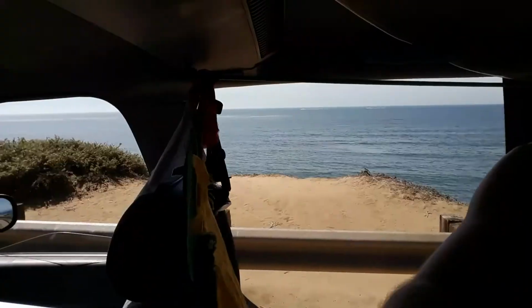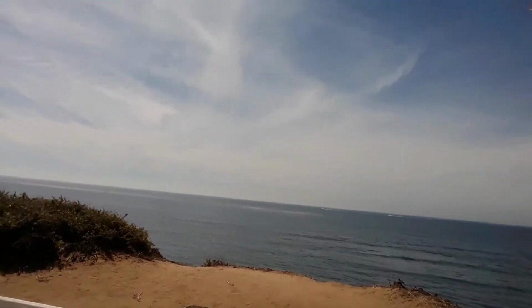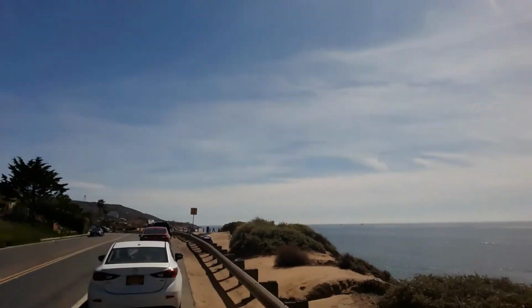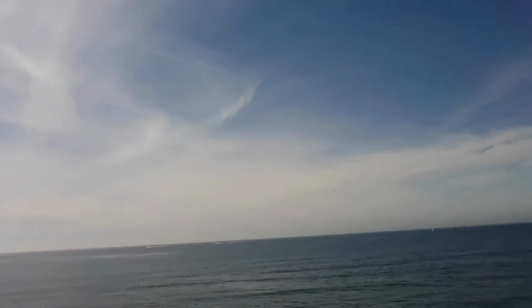I love it because I just come out here and wake up to the beach every day. This is the view. I don't know if you can really see, it's not too bright, but this is the view every day. So it's really hard to justify going back to an apartment, because this is what I'm waking up to every day.